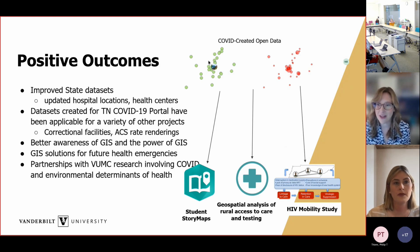Some positive outcomes that have come from this are a lot of collaboration, and we now have improved state data sets. We have updated hospital locations, health centers, and testing locations. Data sets for the portal have been applied to so many projects. Not only are Natalie and I using these with students for story mapping, but in some of my research looking at geospatial access to care, looking at discrepancies between rural and urban access, this data has played a huge part.